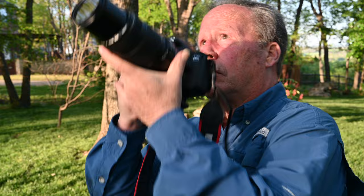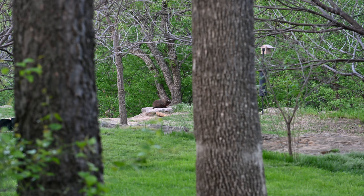I can't encourage people enough to just start small. Just start with a little piece of ground here and make little islands like I've done here for the wildlife and for you.